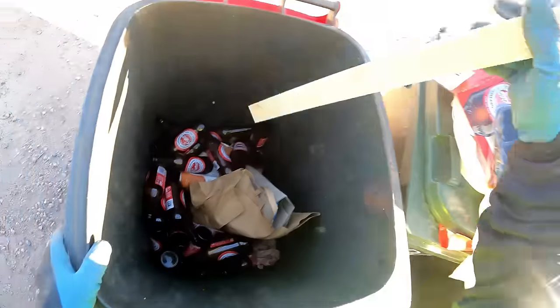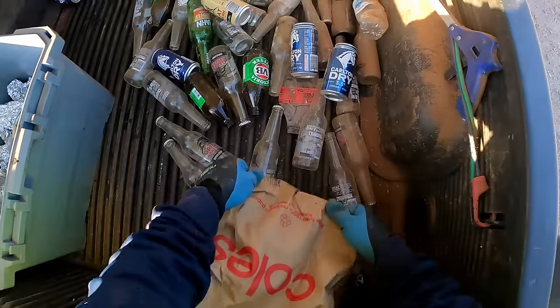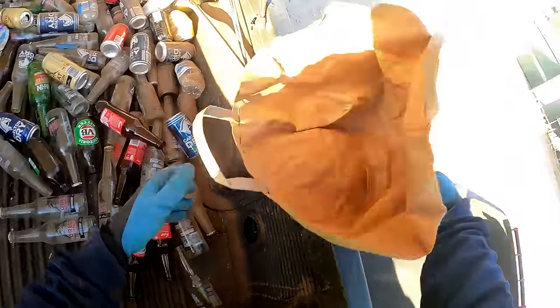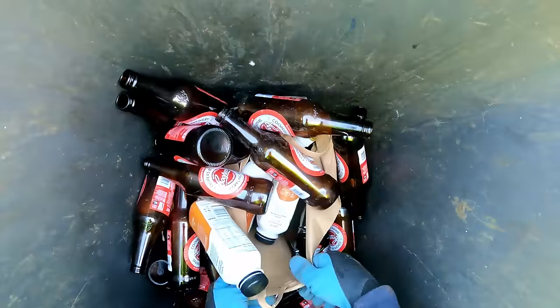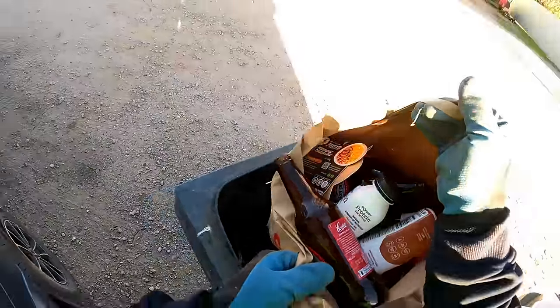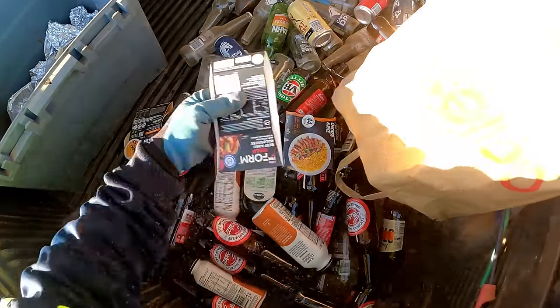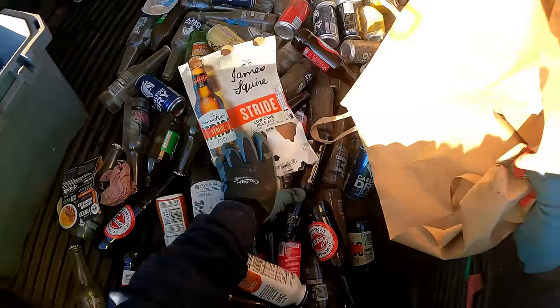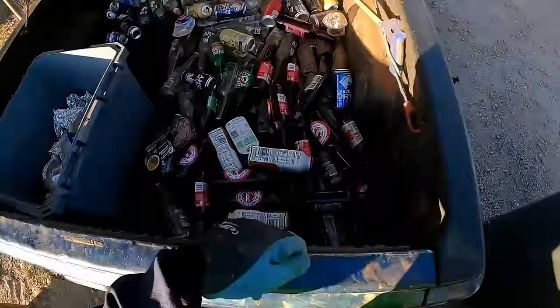Now we've got timber and all there. Well, we might use this one and utilize it. And we've got some bottles in there too. I don't often get food waste in this one. Anyway, up we go. Oh, there's another couple of bags. Get the extras out if we can. Grab that. Just set it aside for now.